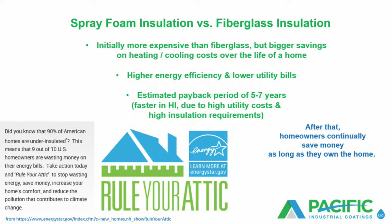So the next slide is basically going over the differences between spray foam insulation and fiberglass insulation. One of the bigger things that we notice is the bugs don't like the spray foam insulation, so it keeps all that outside out and what you want in the home. Higher energy savings, lower utility bills, estimated payback within 5 to 7 years. The additional cost that the spray foam might cost, fiberglass can be replaced in 5 to 7 years with the savings that you'll achieve with it. And I see an Energy Star logo there.